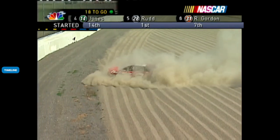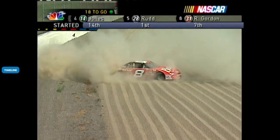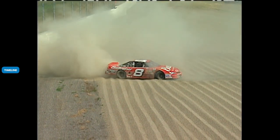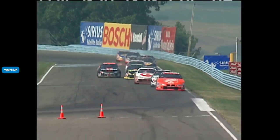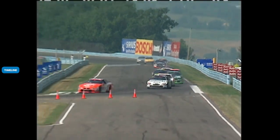Oh, Junior's off in the gravel, and he's stuck. That's turn 1. Caution is out. Full course yellow, number 5. And they're racing back to the flag. Let's see if anything changes places.